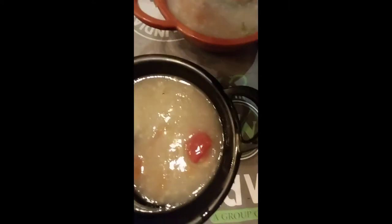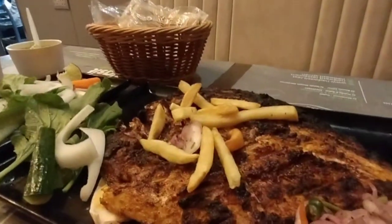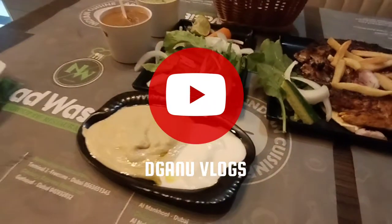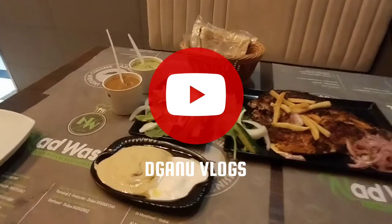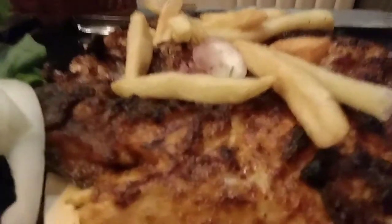First they serve the special salad and the soup. The soup is always awesome there. It's one of my favorites from Nadu Asit. So we get our food. We ordered sea bream fish, grilled sea bream. And we try it. It's looking so good and the smell is awesome too.